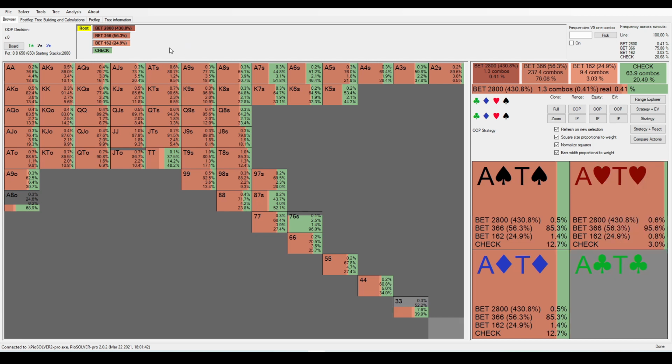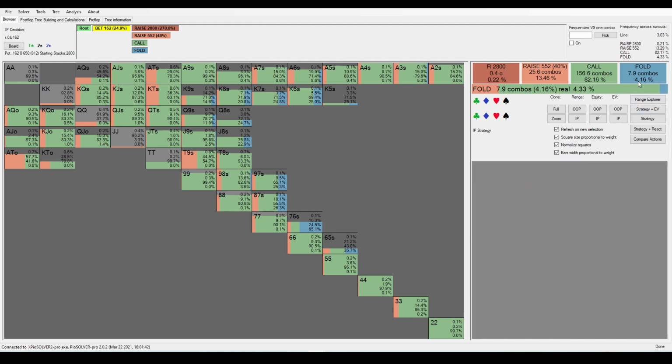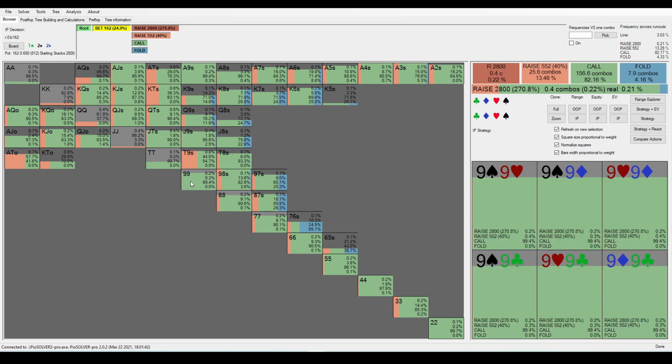So before I go down the big bet node, let's go down the small bet node and see how frequently the button is folding. Just 4% of the time. So small bets on this kind of board are not really going to do too much in order to help you play this hand, because your opponent is going to be continuing with a lot of hands.